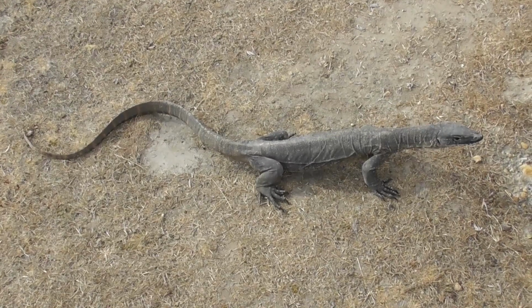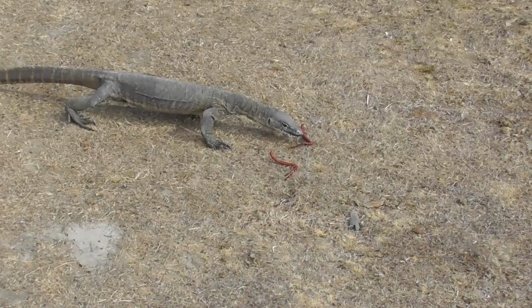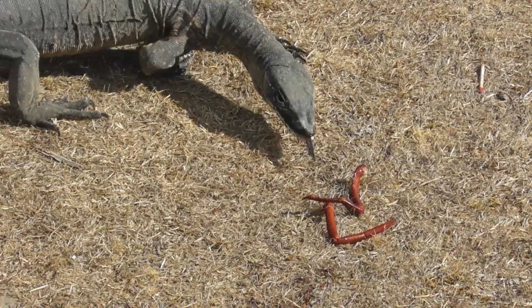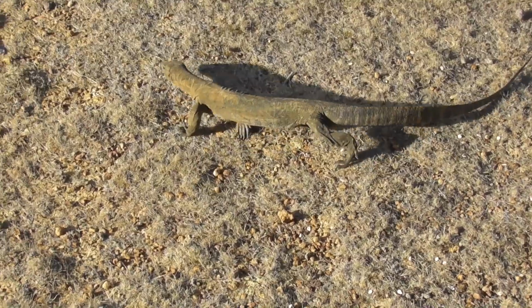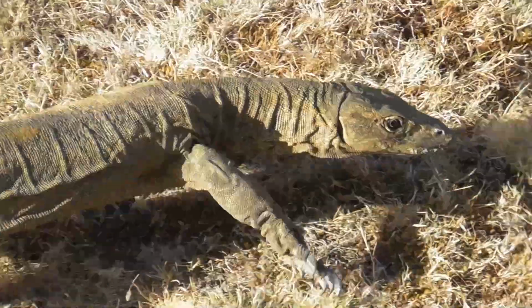Meet Horace the house goanna, constantly prowling around looking for things to eat while the weather was warm. We gave him a couple of leftover marron legs, and eventually he ate them. This is a different, much more golden coloured specimen from my other sister's place.